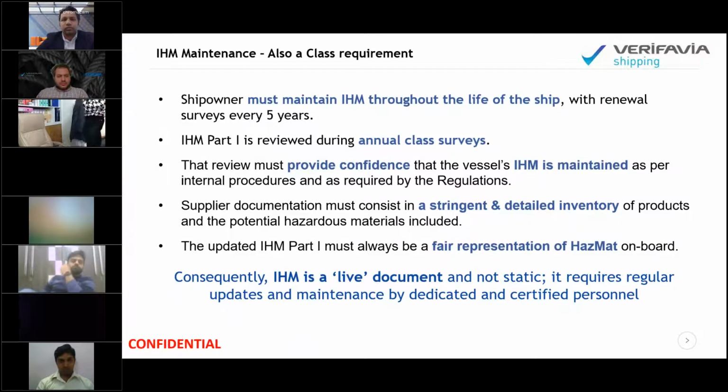And this review must provide confidence that the vessel's IHM is maintained as per internal procedures and as required by the regulation. And the documentation to prove that the IHM has been maintained is a very detailed inventory of products and the potential hazardous material that may be included in every product's equipment that is delivered on board the ship on a continuous basis over this 5-year period. The updated IHM Part 1 must always be a fair representation of hazmat on board, not just on the day of the onboard survey, but every day, every time a new product or new equipment is delivered on board.